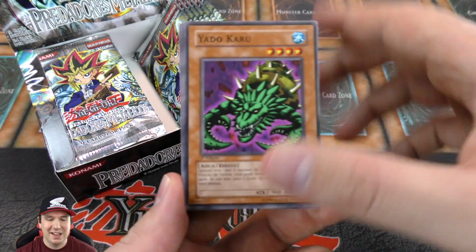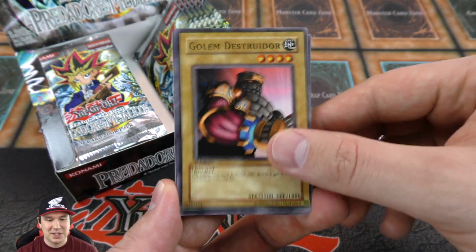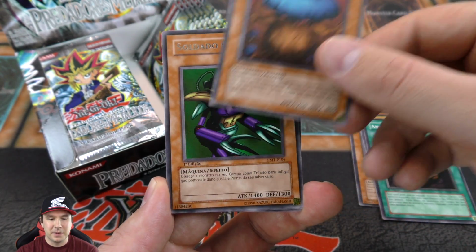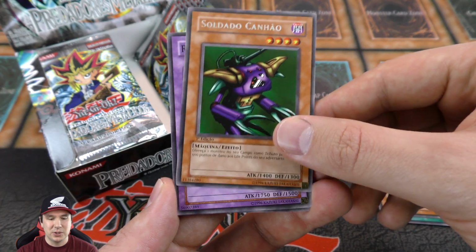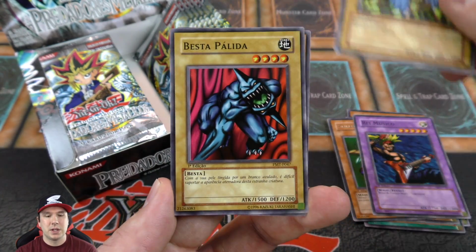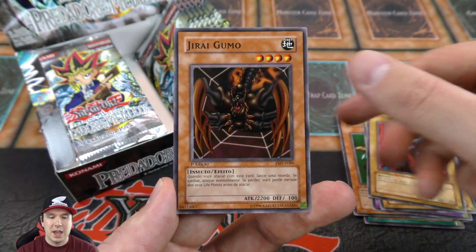Ryza for Ryza. Back in the day, that was brutal. Always have to draw the same card over and over again. The Phoenix Wing Blast and everything. Oh, nice, Cannon Soldier in here. Very cool card. That card actually saw play not even that long ago. Was it maybe a year or two ago? They had an FTK with it.